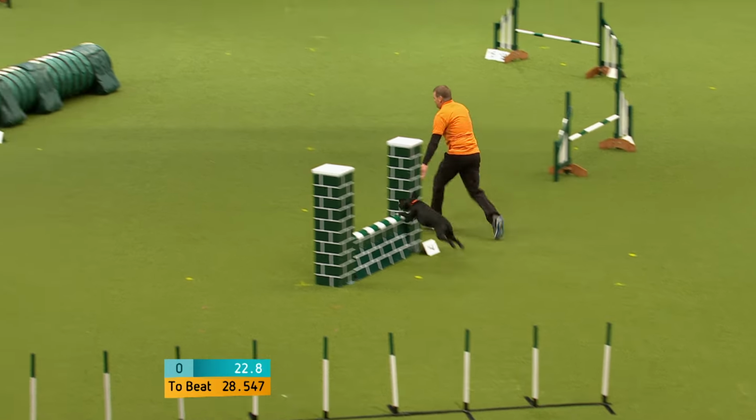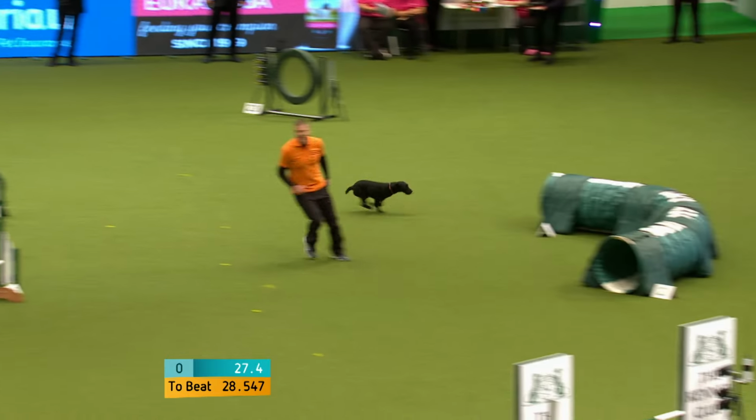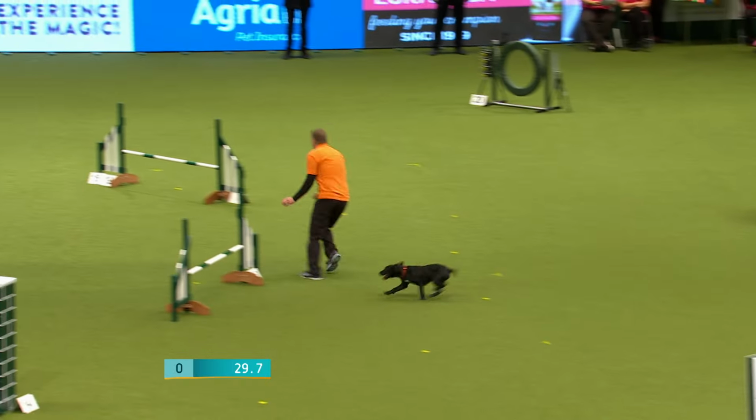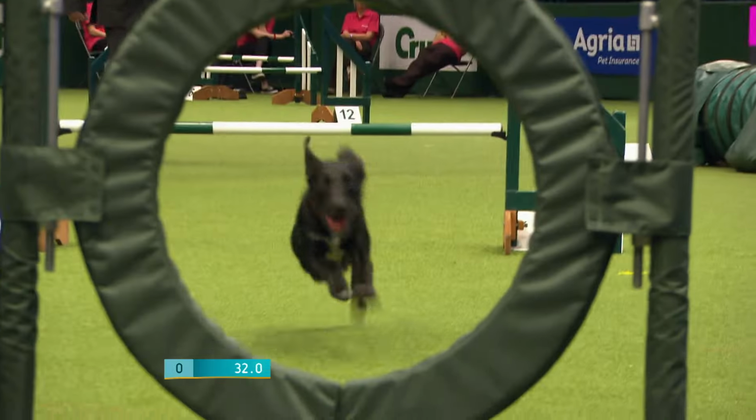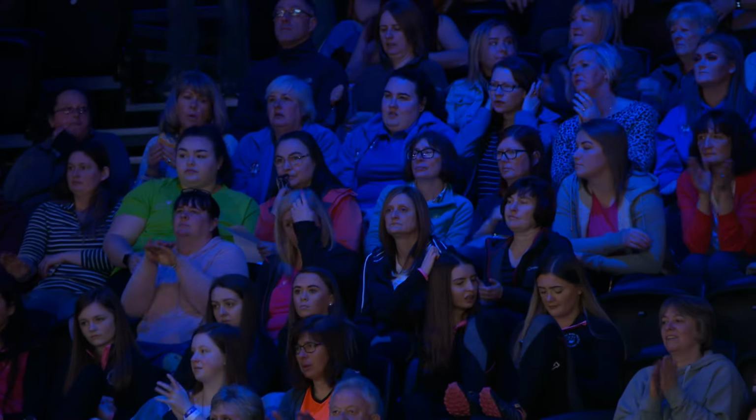Turning left. Come on, Dino. Let's get another clear round here. Into the tunnel. 3 to go. That's a good turn. Come on. Yes, 33.028 on a clear round.